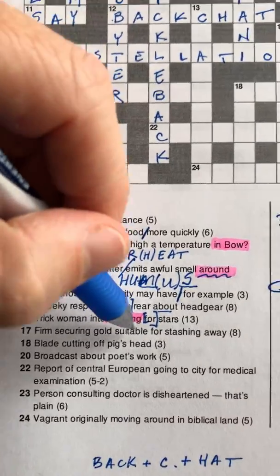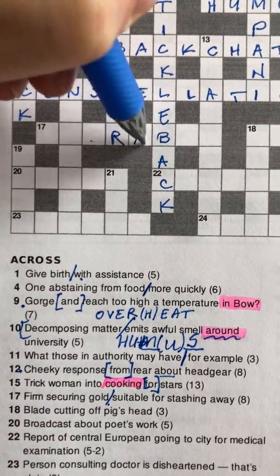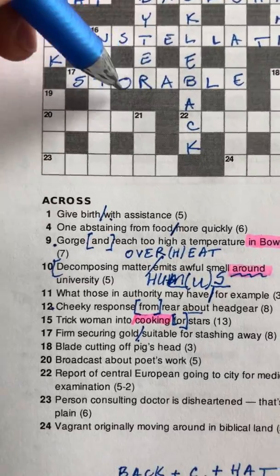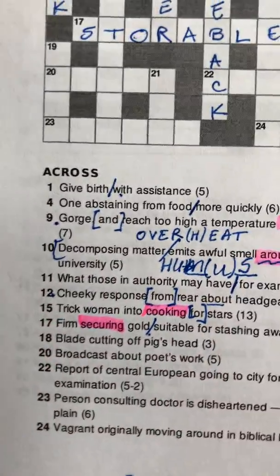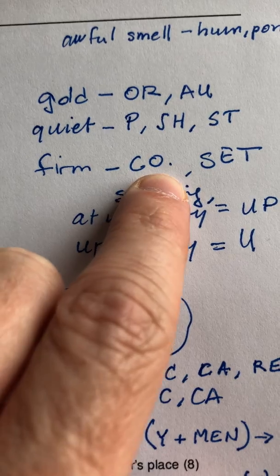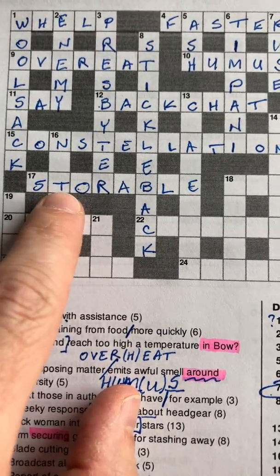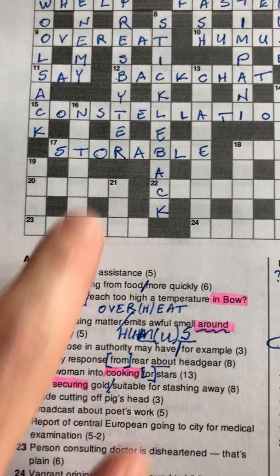Well, if it's suitable for stashing away, that would be something-able, storable. So in this case, the indicator that's important here is securing, and the word for firm in this case is not one of these little chestnuts that you need to know. It's just another word meaning firm, which is stable, S-T-A-B-L-E, and that word stable is securing a word meaning gold, OR.